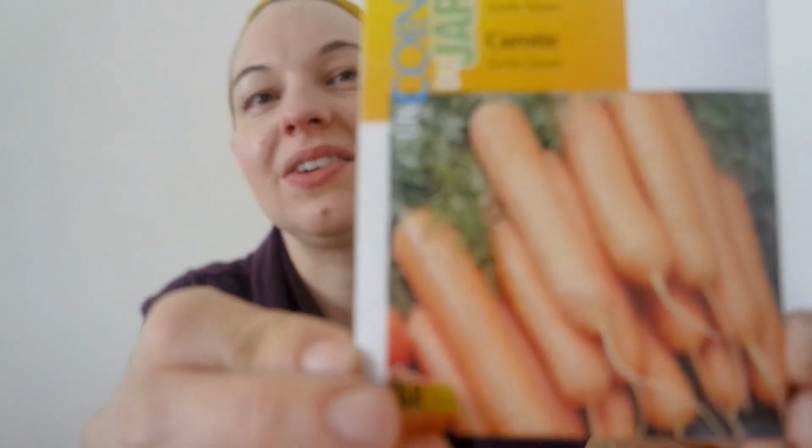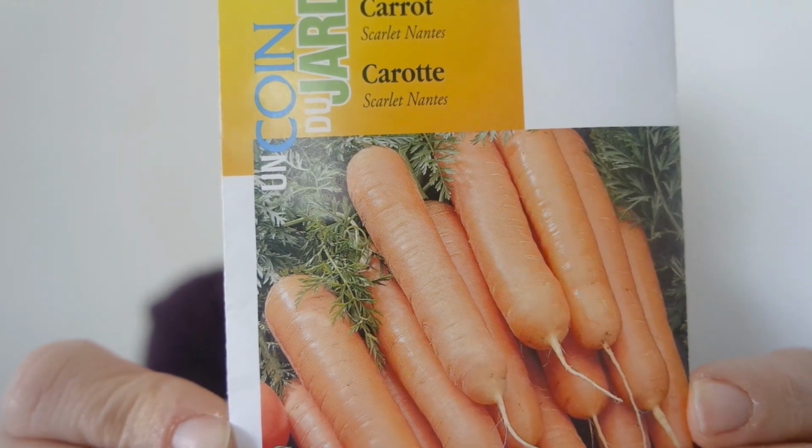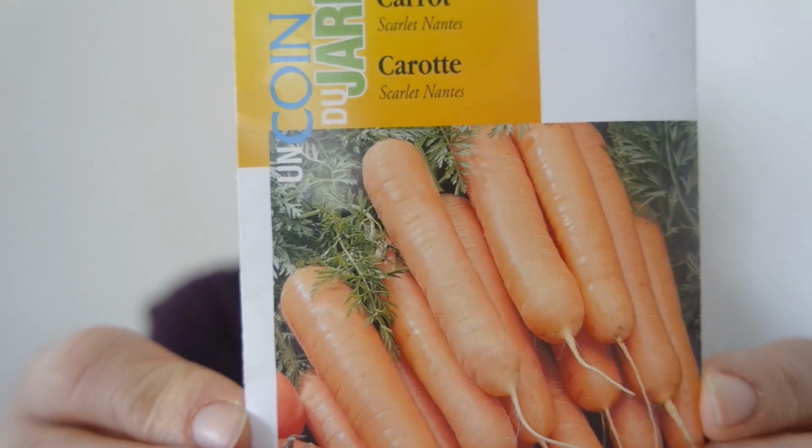Carrots, Scarlet Nantes. Here you go, Scarlet Nantes. Most popular and dependable home garden variety. Roots are sweet and tender, yet incredibly crisp. These say 68 days. The Nantes carrots are good for my compact soil because they're a little shorter. They don't need to push as far down in the ground. I had a lot of success with these last year.